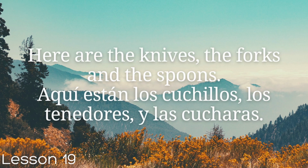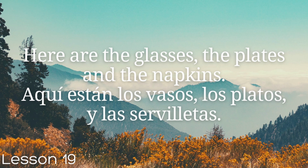Here are the knives, the forks, and the spoons. Aquí están los cuchillos, los tenedores y las cucharas. Here are the glasses, the plates, and the napkins. Aquí están los vasos, los platos y las servilletas.